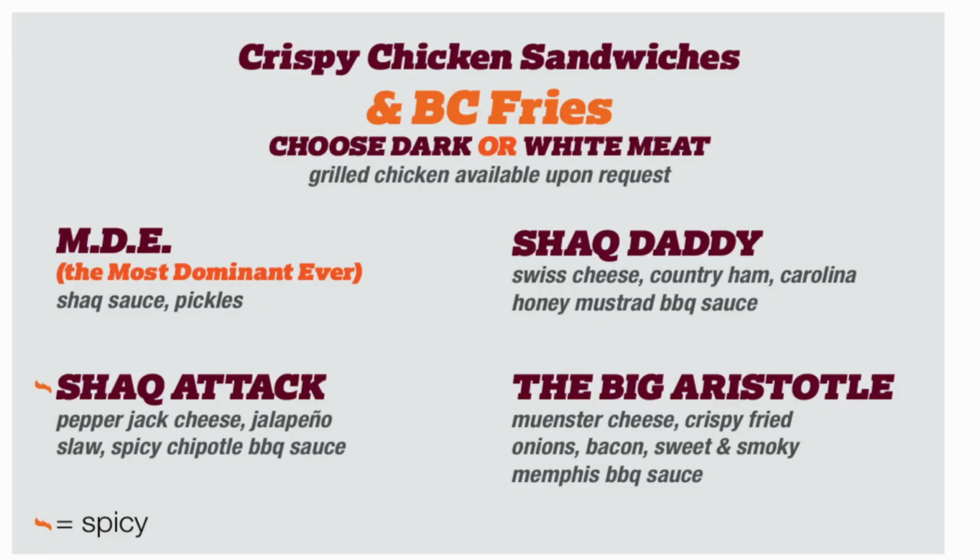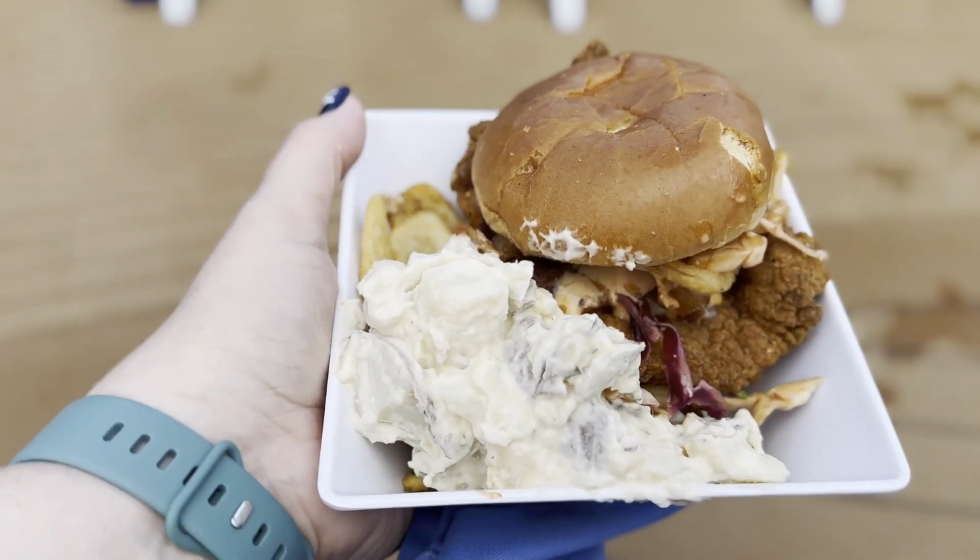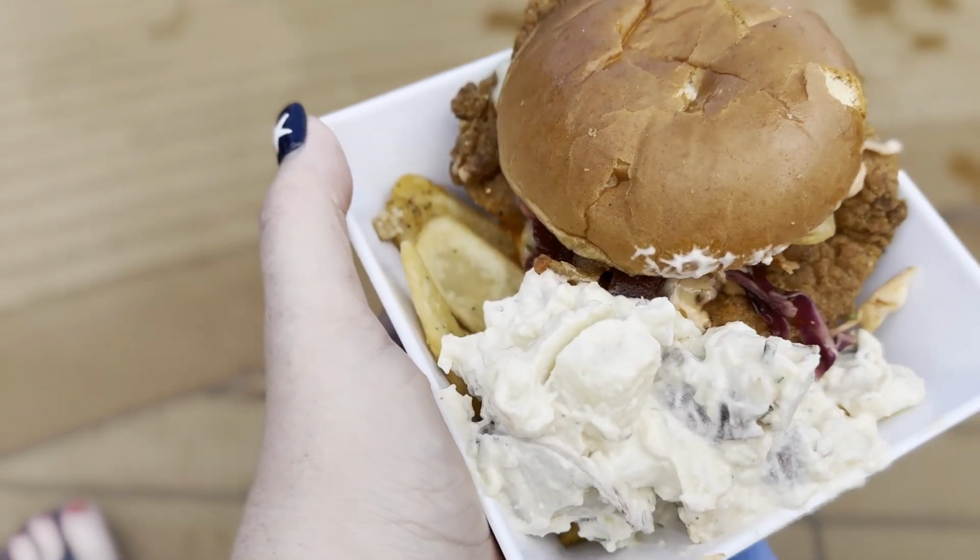I had the Big Aristotle, but subbed out the Memphis barbecue sauce for some Shaq sauce and buffalo sauce, as the only barbecue sauce that I like is Carolina sauce. I'm not into the typical barbecue sauce, which to me is just basically ketchup and brown sugar. I don't care for it. I also added some jalapeno slaw, and it was really good. I got fries and some potato salad, which was also very good.